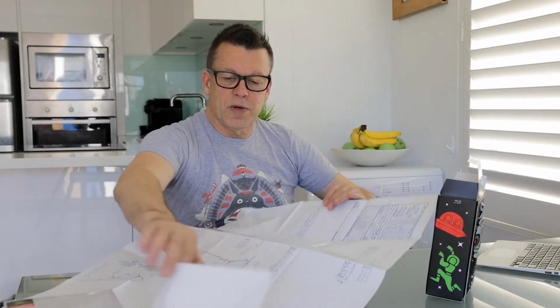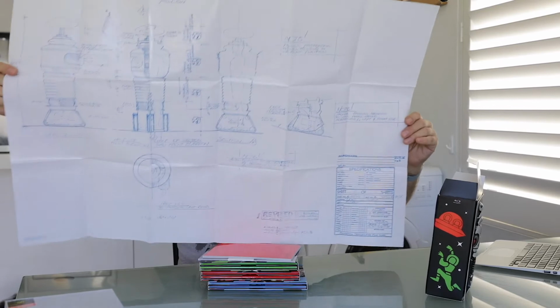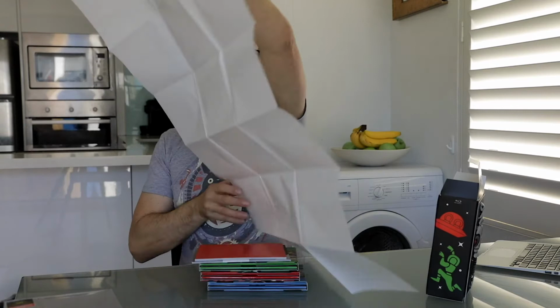Let's get that out. I don't want to rip it. So I'm assuming this is the original blueprint for the actual robot. I'm guessing the prop department at 20th Century made this.